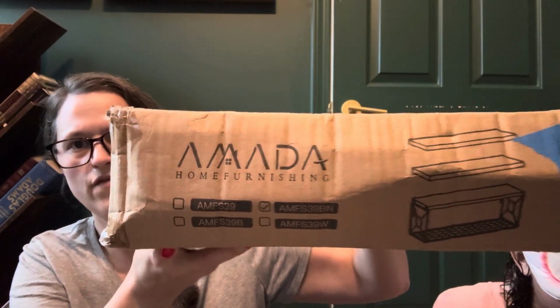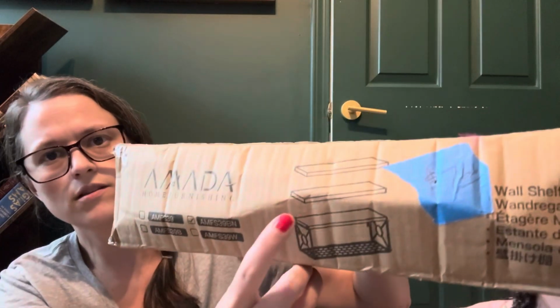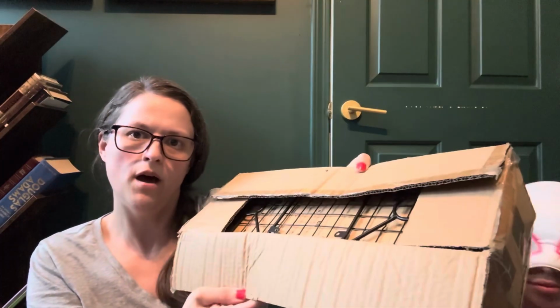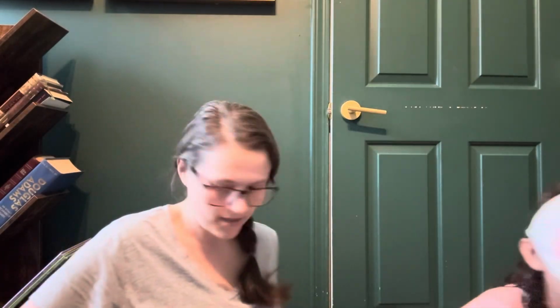Next, I picked up this Amada Home Furnishings bathroom shelf. You can see the picture right here. It is new, open box. It should sell for about 20, at a buy-in price of about $1, and then I can just ship it in this box. Can't beat that.